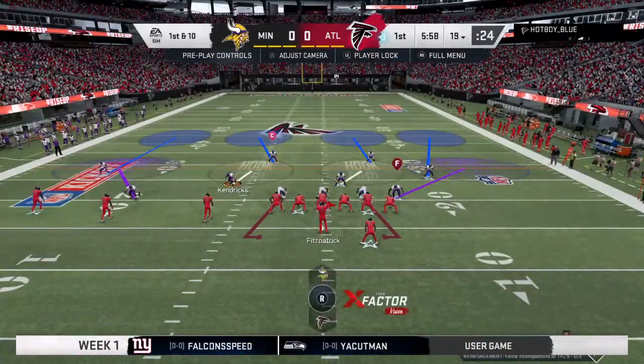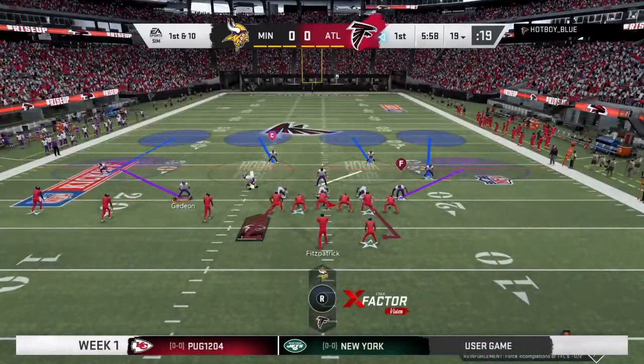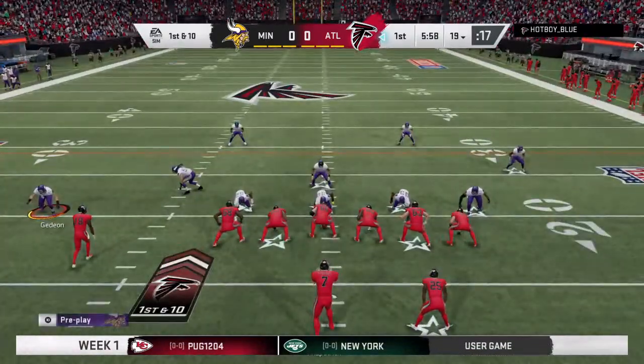Got it. 54 is Mike. 54 is Mike. Check, check. Watch 54. Watch 54. It's our field. It's our Chopper!